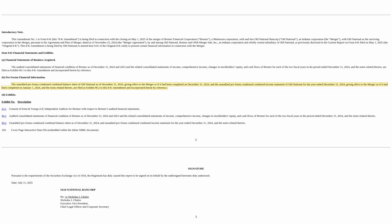Now for my take. Old National seems to be making a bold move by acquiring Bremer, expanding its footprint significantly with Bremer's strong presence in the Midwest. The pro forma numbers suggest that the combined entity would be substantially larger and more profitable. Also worth pointing out that Bremer's financials seem solid with growing assets, profits and equity.